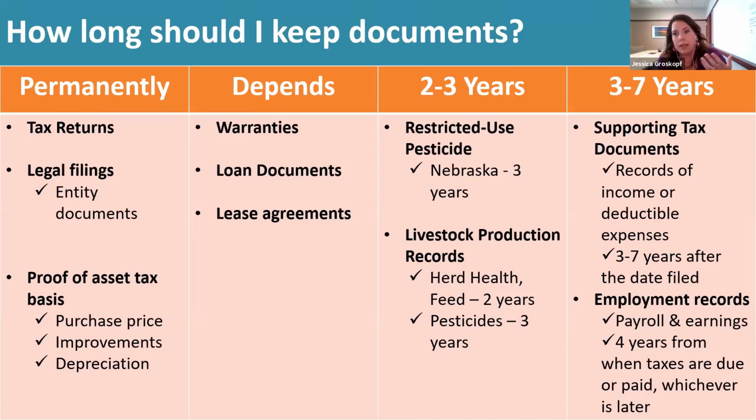Some items that depend on how long you keep them for are your warranties, loan documents, and lease agreements. And normally I like to see those retained for the life of the document. So if I've got a 5-year warranty on something, I'm going to retain that for 5 years. Same with a loan document.